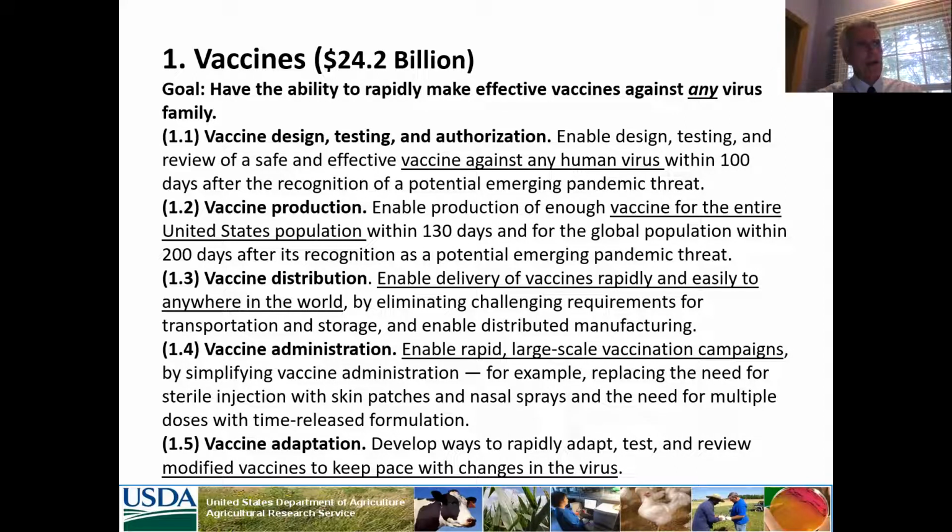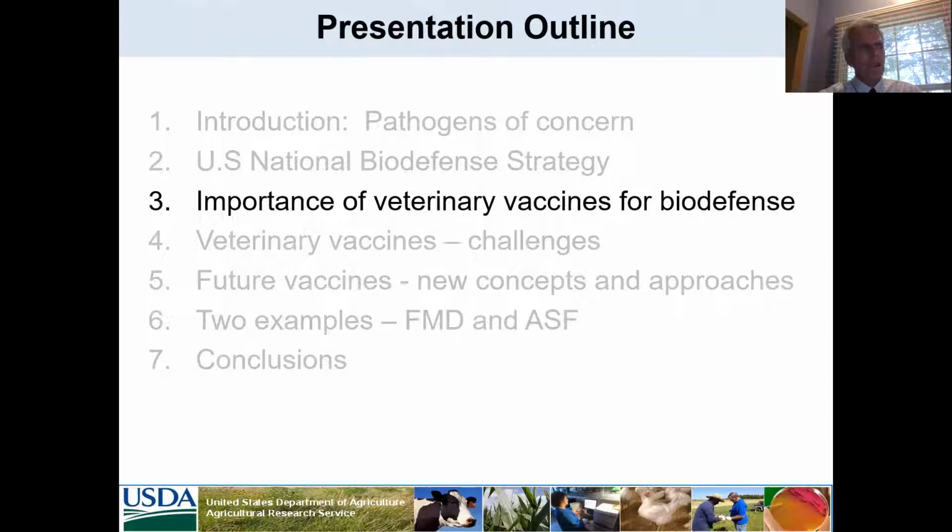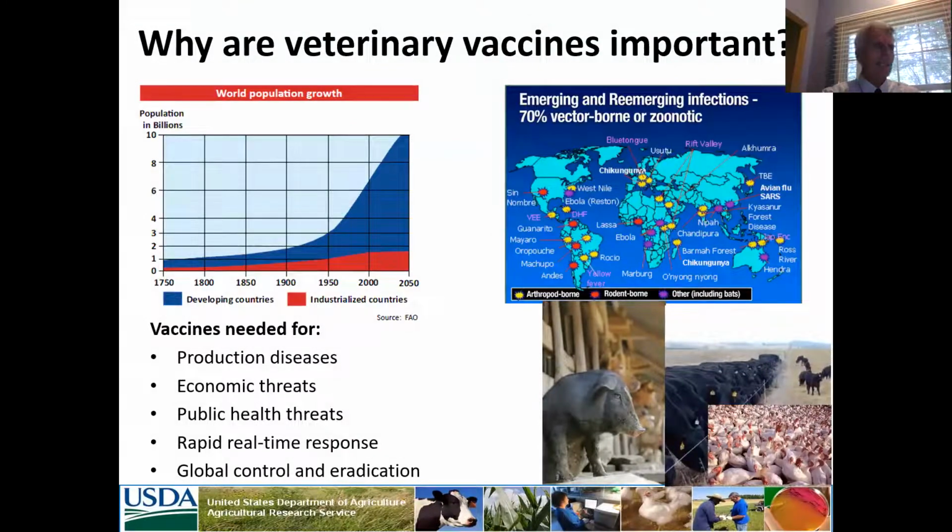Now, I'm confident that soon we will also identify specific needs for veterinary vaccines. And I will say ditto. I mean, most of what's been identified here for human vaccines is applicable to veterinary vaccines. In fact, I will say that for veterinary vaccines, we have a lot more needs, and we need these vaccines to do even more. And I'll cover that in a few minutes. But first, let's just go over very briefly the importance of veterinary vaccines.